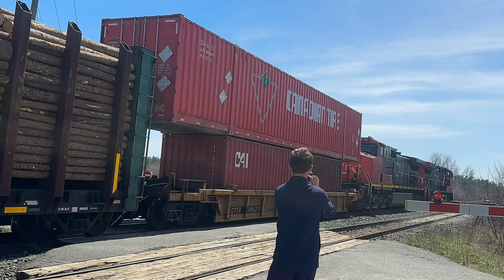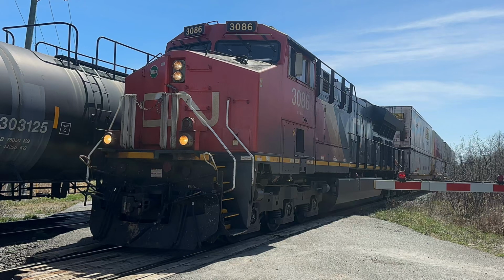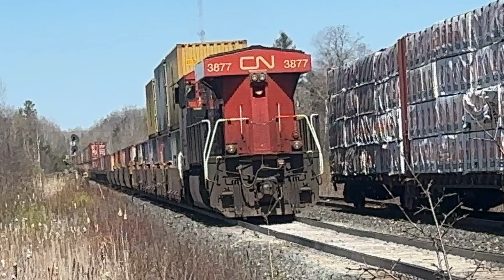And it was going into the Zephyr siding to meet with CN Q185. So we've got a train meet here. Going from Montreal to Prince Rupert, BC, CN Q185 was led by 3086, with a really awesome sounding K5HL horn. And the rear DPU is 3877, a 100-year anniversary GFO. And that has 189 rail cars and 544 axles.